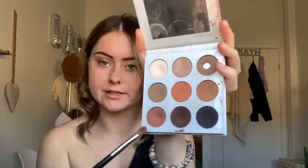Sorry, I really have to concentrate on my makeup, otherwise I will just talk forever and it will take me like 500 years. Okay, so now I'm gonna go with this darker shade just down here, just to make it a bit more, you know? I'm really bad with terminology, so don't judge me.